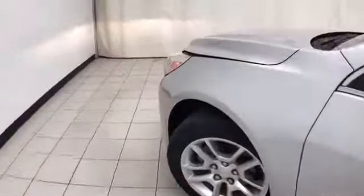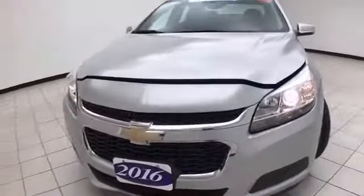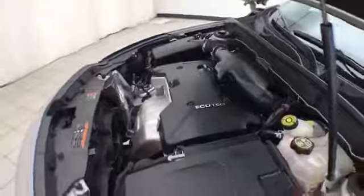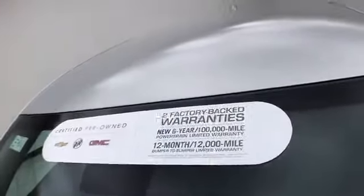Under the hood, this Malibu has a 2.5 liter, 4-cylinder, 202 horsepower. And just as clean under the hood as the rest of the car. Excellent fuel economy, EPA average of 22 miles to the gallon in the city, average of 34 on the highway, and approximately 50% of the tire tread left. Don't forget about that GM certification, protecting your investment.